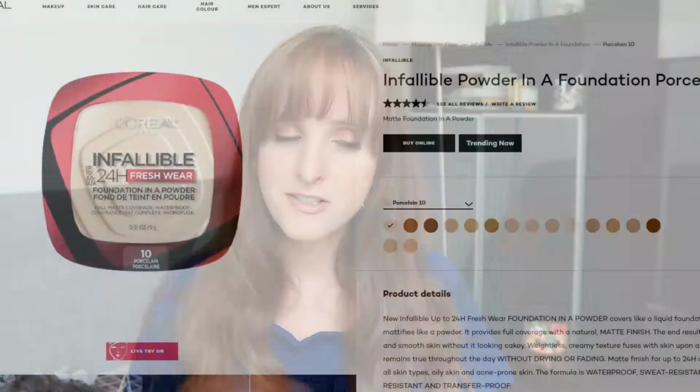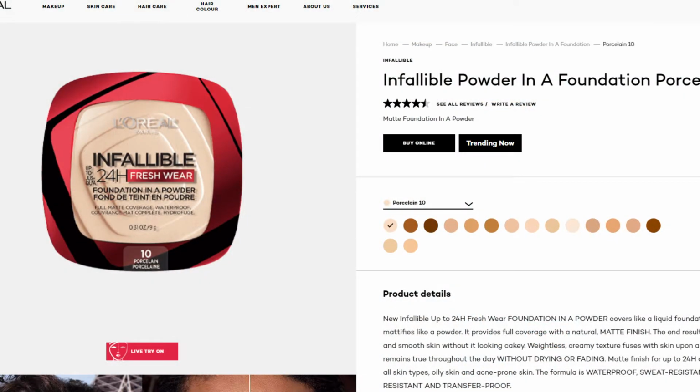Now, for a shade range, this does come in 16 shades, which you would think is a pretty good number, but when you actually look at the shade range, at least when I look at it on L'Oreal Paris's website, I'm like, wow, that's a pretty poor range. Again, when I went to pick this up, I got this at Rexall, which is a drugstore here in Ontario. I got it in Toronto. It was like 50 shades of beige. I couldn't figure out what shade of beige I am. Yeah, the shade range is pretty weird.